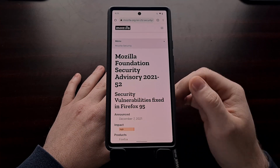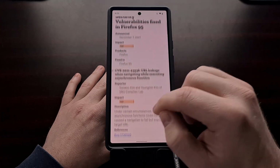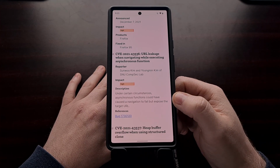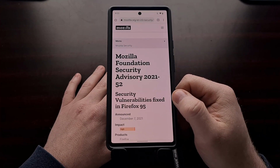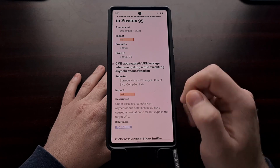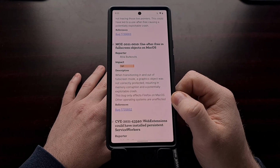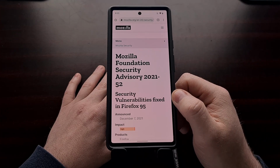The last thing I want to mention in this update is the security fixes that have been implemented. As always, if you care about the personal data on your device and you want to keep all of your information private, be sure to update Firefox so that these vulnerabilities are not going to affect you or your device. And again, I'll be linking to this security advisory page in the video description as well.